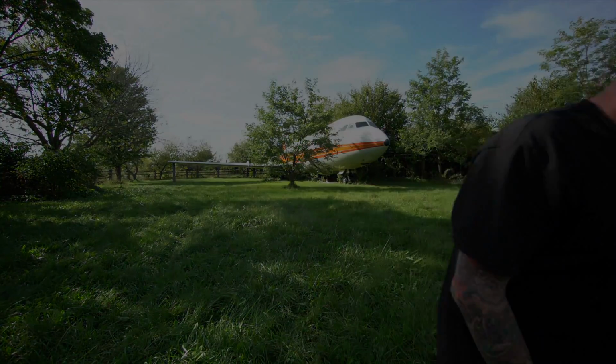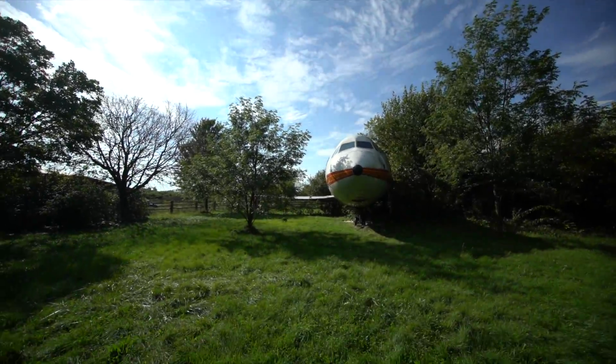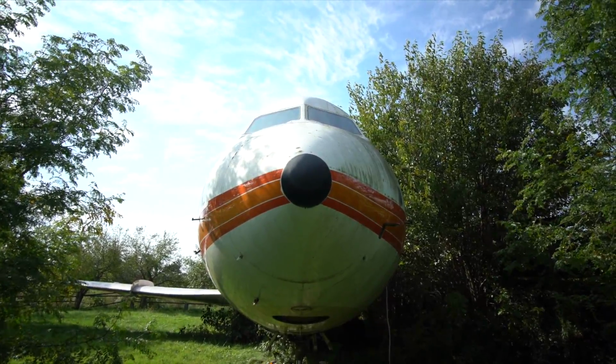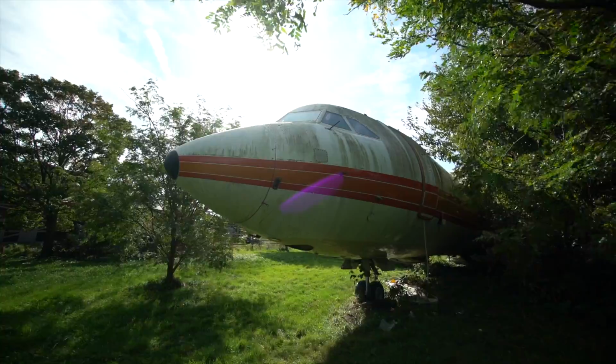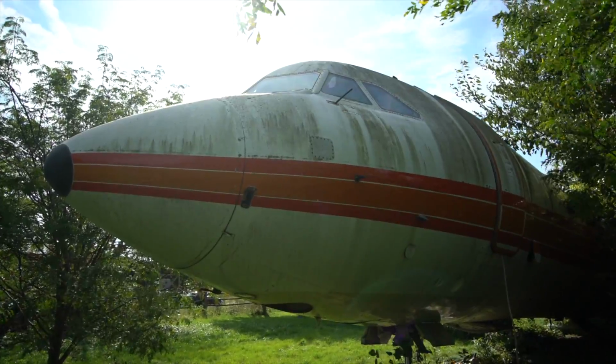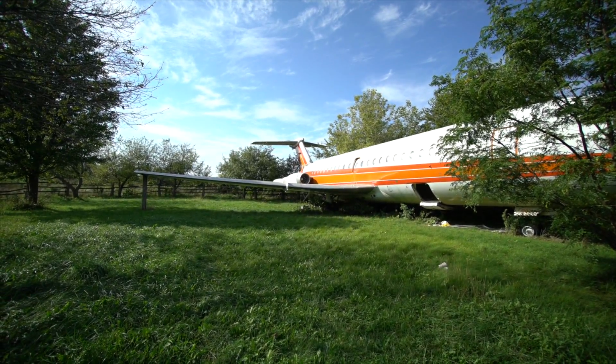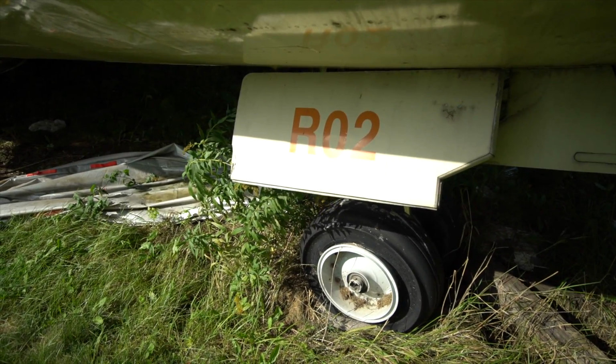So we're gonna go inside of here. I can't wait to explore this. Let's just go get it. Cargo area. This is where they used to put all the bags and everything that everybody was flying with, trying to take home or to wherever it was they were going.